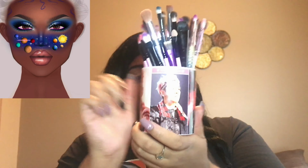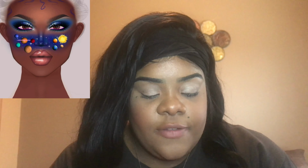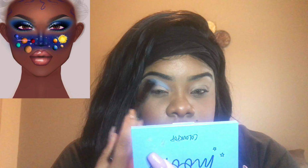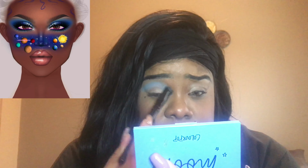I need to find a floofy brush first, or a brush with good spreaderization. Yes, I just made up a word, don't judge. So I'm going to go into Moonlight first, which is this one right here. We're going to do Moonlight first and then Starry-Eyed, which is the first shade of the second row. I'm just going to take that and then we're going to blend it out. This is a Morphe brush I'm using. Blend it.